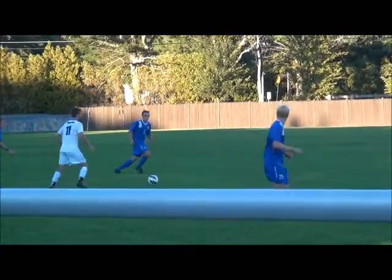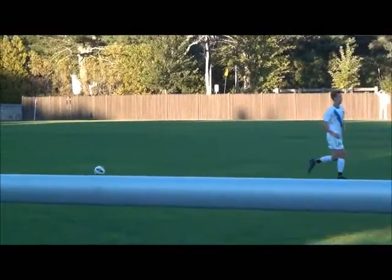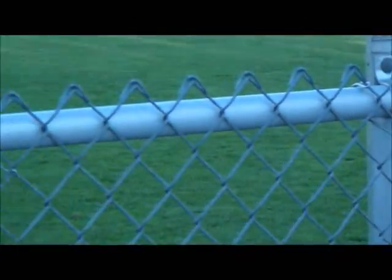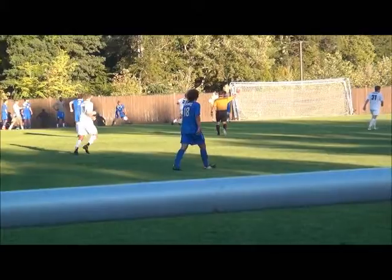Gets it down. Islip with the ball. 35 seconds left here. Islip clears the ball here. Gets it on Faba, and it's out of bounds here. 20 seconds left.